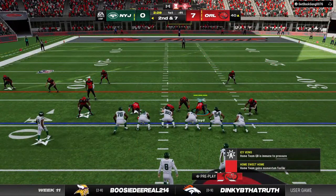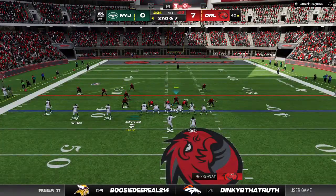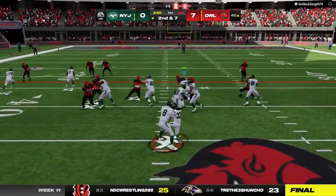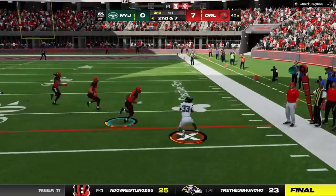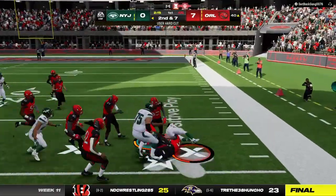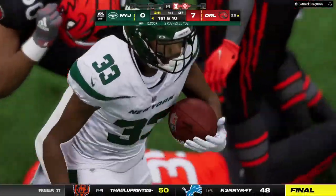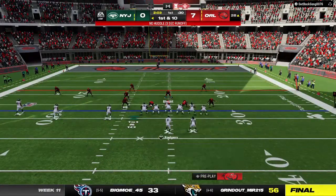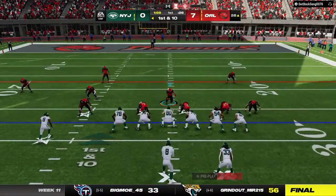Ball on the 40 now. Here's a 2nd and 7. They run the counter with Cook. And now off to the races down the right side. On a nice burst there as he'll take this inside the 30 to the 28-yard line. Following the good run by Cook, here's another 1st and 10.